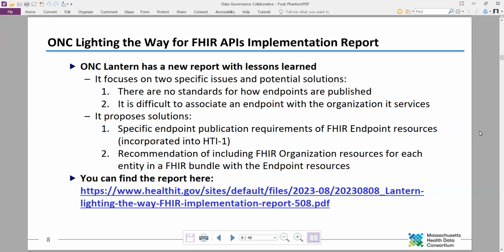And then the second part, for number 2, is to have FHIR organization resources for each entity and have that be a FHIR bundle with the endpoint resources. So what you actually have is a set of one or more endpoint resources and all of the associated organizations. And inside those organizations, in theory, there's an endpoint property that will point back to the endpoint resource that's actually servicing that organization. That will allow better identification of the actual organizations associated with that endpoint, because the name isn't enough, and the specific information typically included in a list often isn't enough. So any questions or comments there?